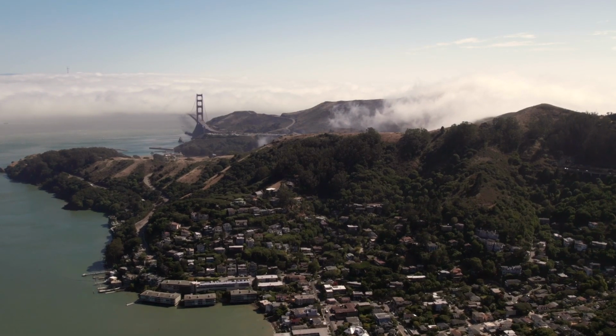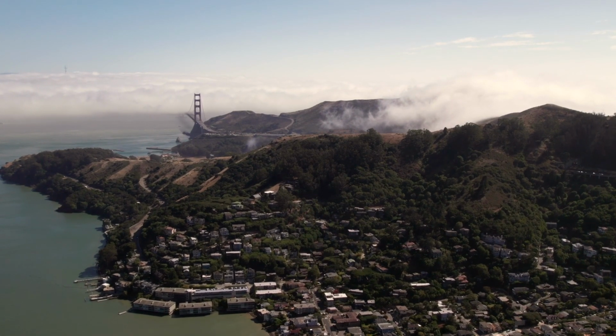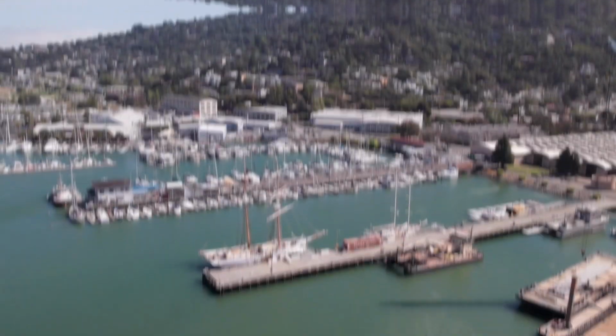Today, we're in Sausalito, California, the first stop north of the Golden Gate, well known for its iconic houseboats and picturesque views of San Francisco. Sausalito is also host to many maritime activities and some great local flavors. Today, I'm going to share with you two of my favorites.